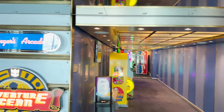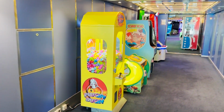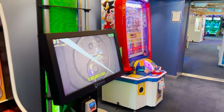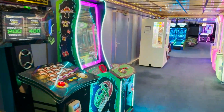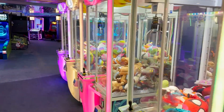But right here in the middle, we have the Challenger's Arcade. This is the video arcade on board. Anyone can feel free to use this. It does come at an additional cost, and I will remind you that if you purchase arcade credits in advance of your cruise, you will receive a 20% discount. So if you know someone's going to be playing in the arcade, highly recommend you take advantage of that, as it will save you a few shekels there.